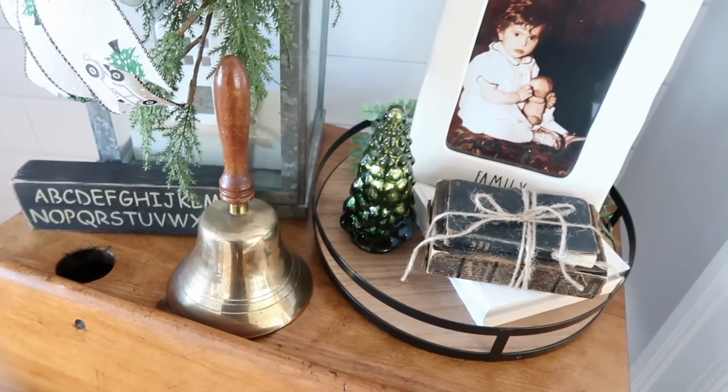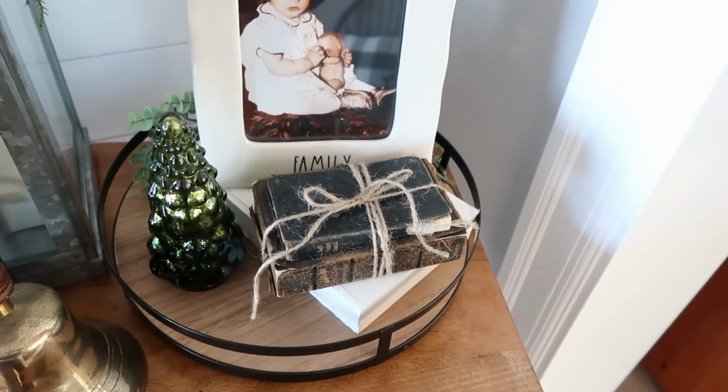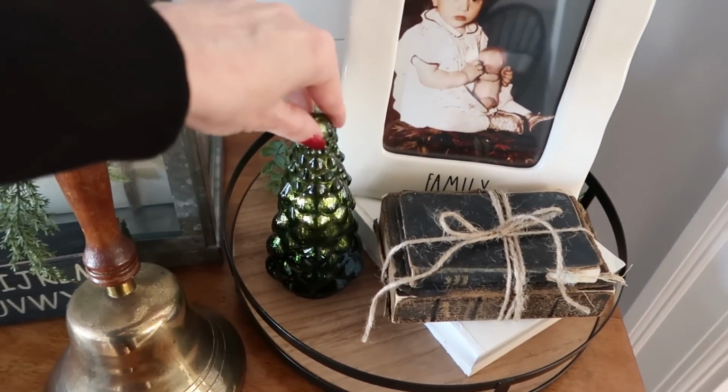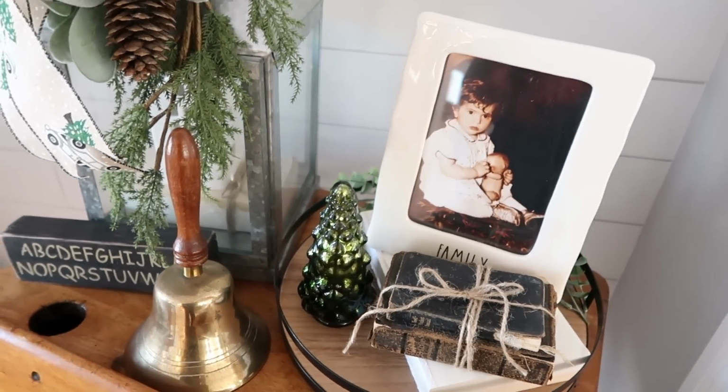And then just next to it, I have a little Lazy Susan that has a couple of my grandparents' old Bibles and my favorite picture of my mom when she was a little girl, and another one of those pine trees that I got from the Target dollar spot.